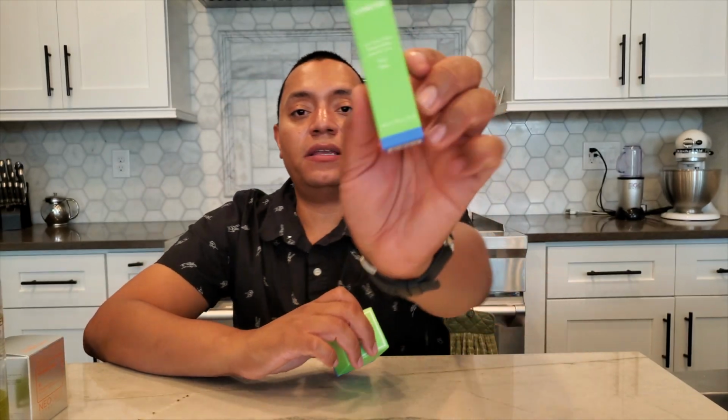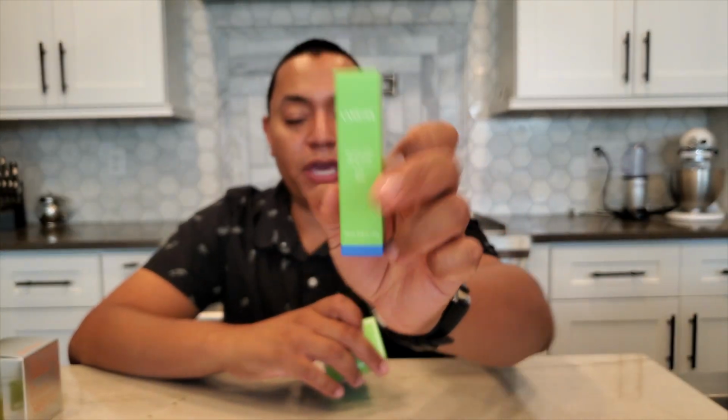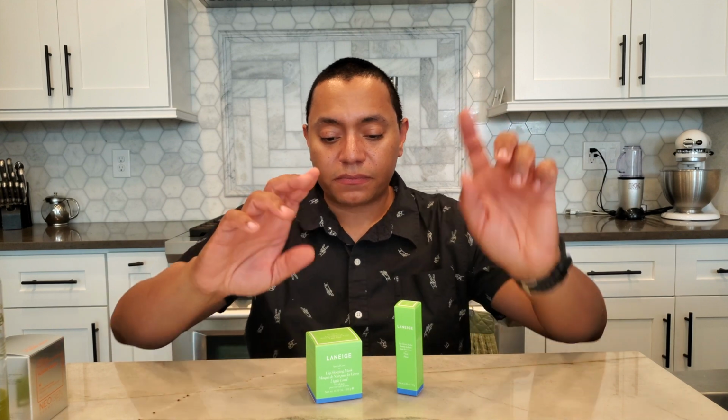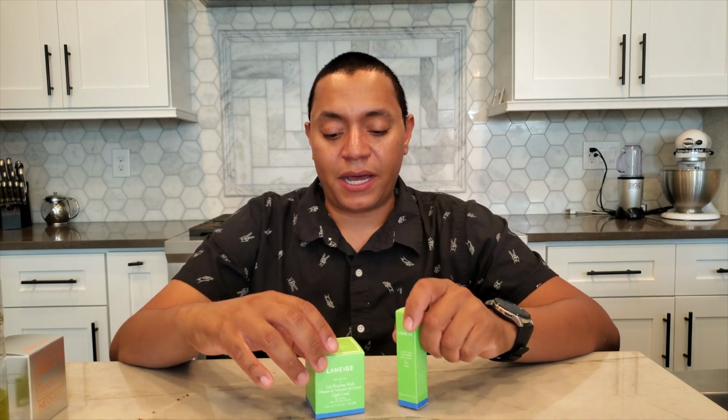Let's burn through these last three really quickly. Okay, so this is the Laneige Lip Sleeping Mask. This is the Laneige Lip Glowy Balm. This is in apple lime and this is in pear. I picked these up. They were fairly new releases. I mean, I guess this isn't new, but this was fairly new when I got it. I hadn't used any other Laneige products. These are my first two. Decided to grab these. Didn't like either of them.